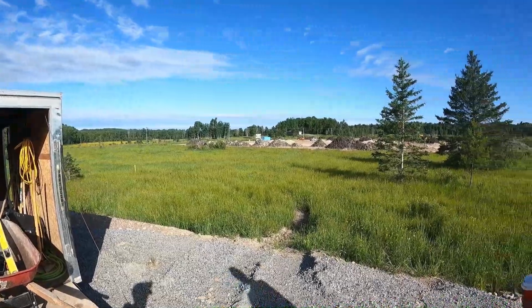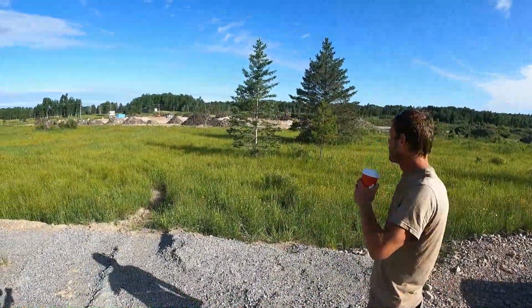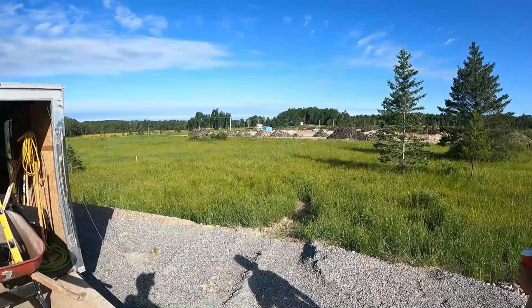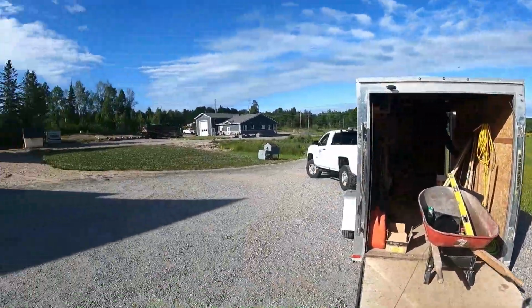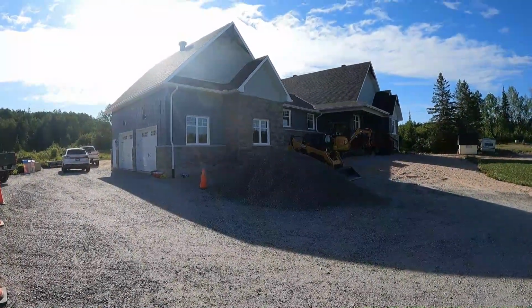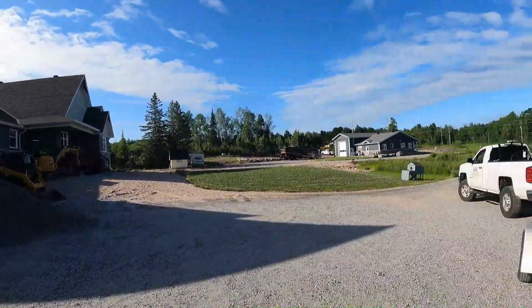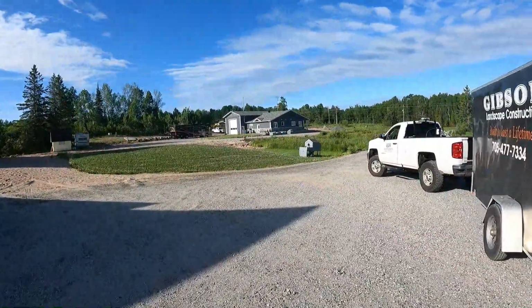This is where the Gibson boys are from. Poor Bill, you're going to be screening some topsoil over there, I'm thinking. A little old country. This is the house we're working at. A bunch of walls and stuff we're doing here. Nice size house. Good size house. Beautiful design. Built by one of the best builders in North Bay.